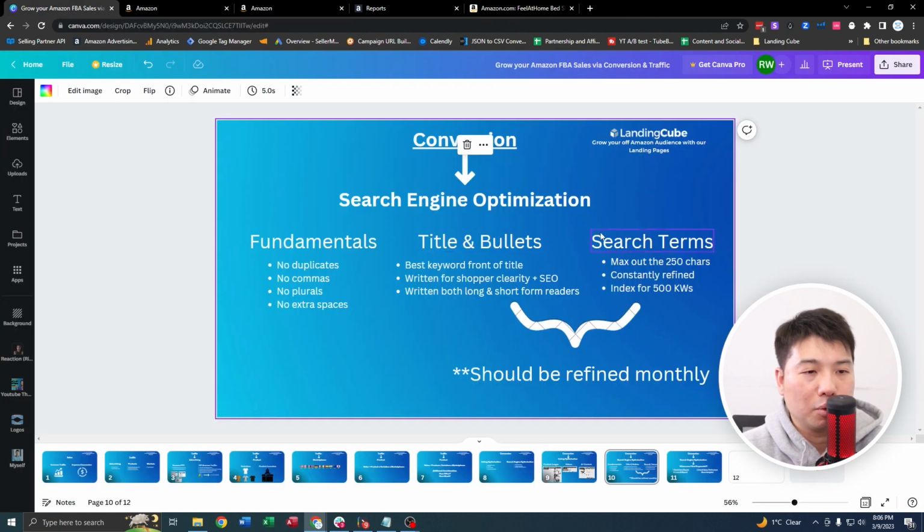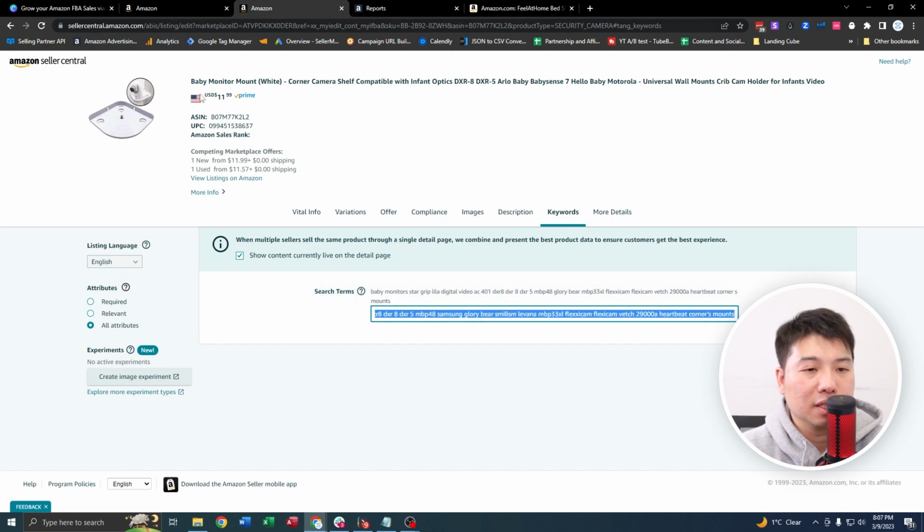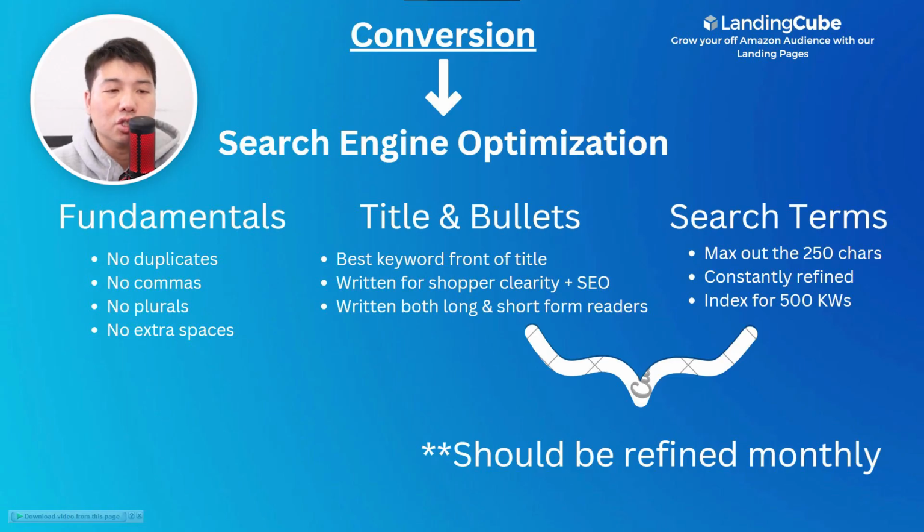So basically title, bullet points, and search term, all three elements, you want to be consistently refining them. This is not a set and forget. This is doing the hard work of going in there monthly, looking for good new keywords and search terms, and trying to constantly improve your listing as time goes on. Because the Amazon marketplace is fluid, right? There are always going to be new search terms all the time. So you want to catch a new search term as soon as possible, put it into your listing and have it indexed before your competitors do.